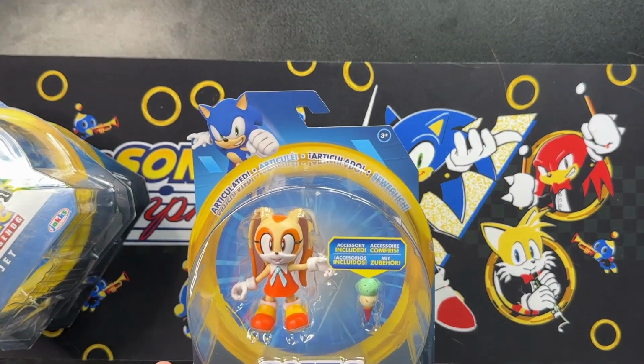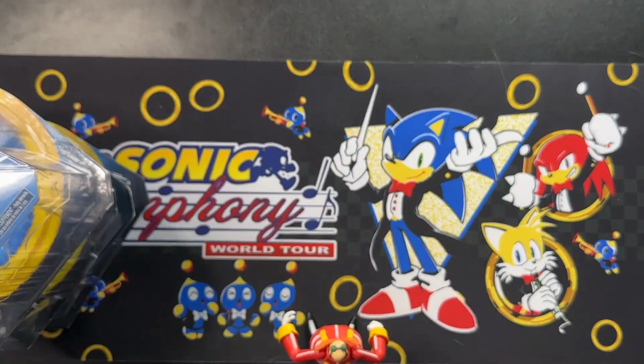And to be completely honest, the fact that this Cream figure looks so good was actually a heavy factor in why I started collecting the 4-inch figures. Like, I love how these figures look. And then when it comes to the classic line, we also got a classic Amy as well as a Heavy King. When it comes to the classic figures, these guys are a huge priority for me, but it would be nice to get some of the main characters.